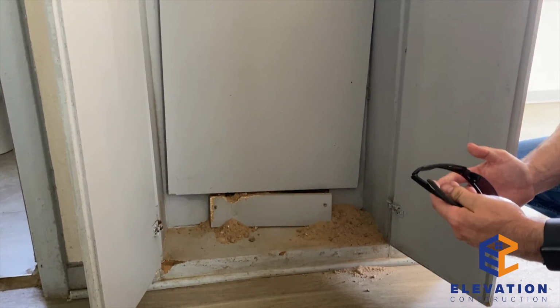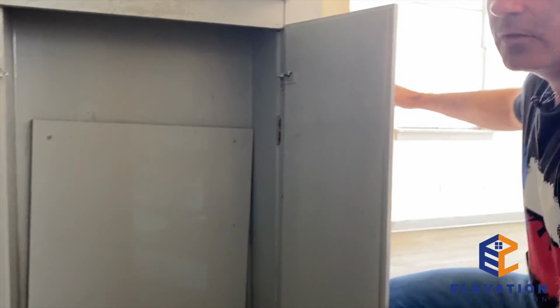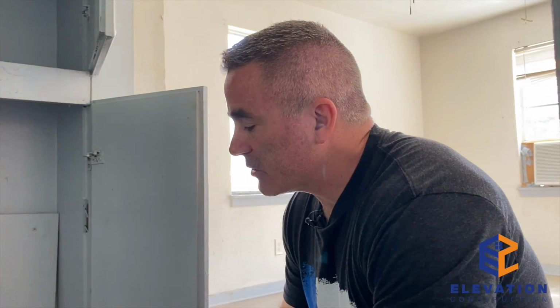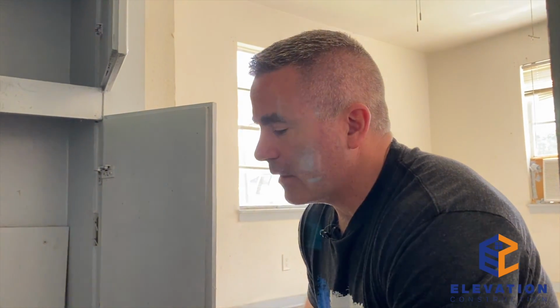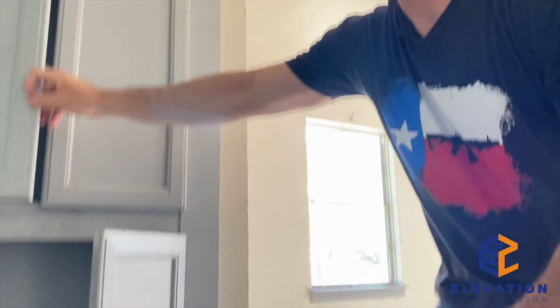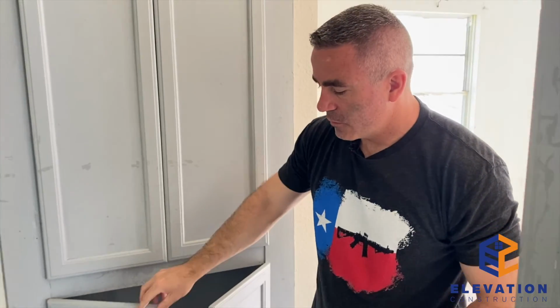But what we would do with Elevation is that we would do a flood cut, dry everything out. We would open this up, check out all the plumbing, make sure it's all good to go, and then we'd put it back all together. Make sure the moisture stays where it's supposed to be and going down the drain. So that's one of the things that we do with the plumbing. The other thing, of course, we go around and we check out just the cosmetic things, right?